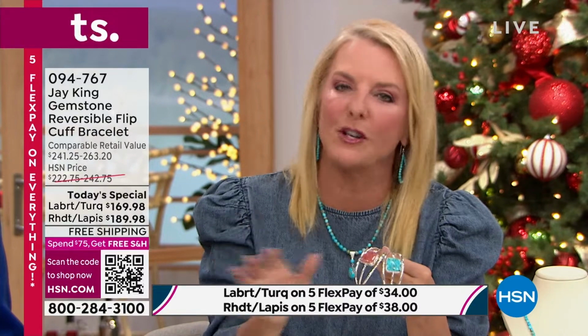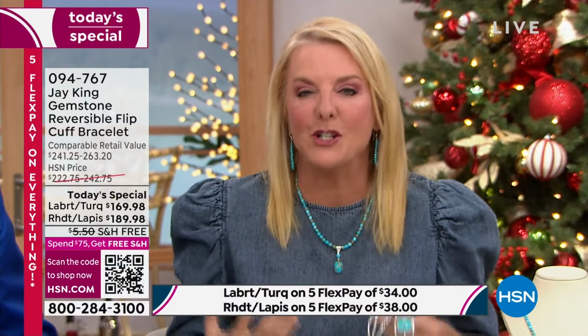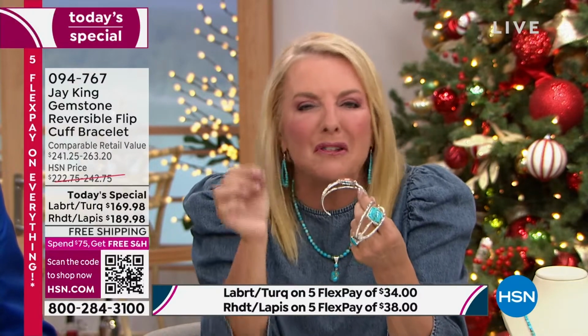And here's the thing, you're really talking about beautiful stone and beautiful workmanship on this. This is something you're going to love to wear. I get so excited when Jay's here, like you, because I'm passionate about what he does. You're going to love the quality. That's the key. These aren't little thin pieces of sterling. You can really feel all that hand craftsmanship and all the work that goes into it.